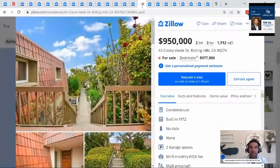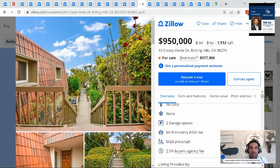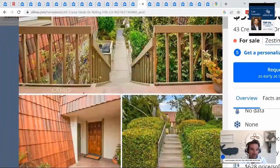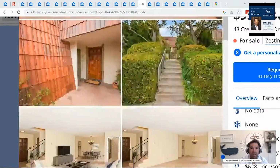Let's go on to 43 Cresta, Palos Verdes Drive, Rolling Hills at 950 for a 2-bedroom, 3 bath. 1,516 square feet. This is a $610 homeowners association. It comes with 2 spaces at $628 a square foot. Let's take a look at this property. Let's see. 43 Cresta. Let's take a look inside.